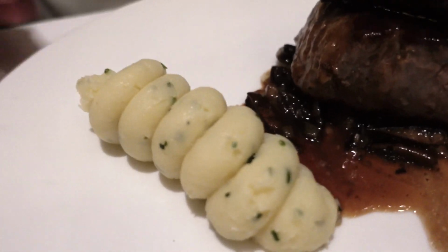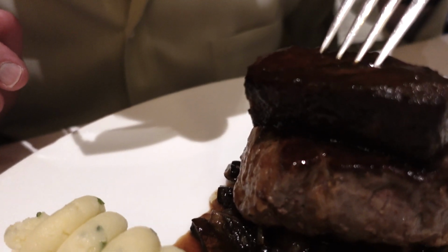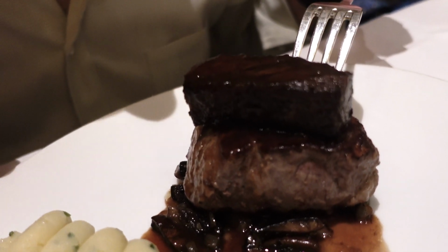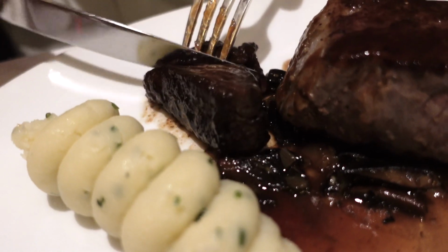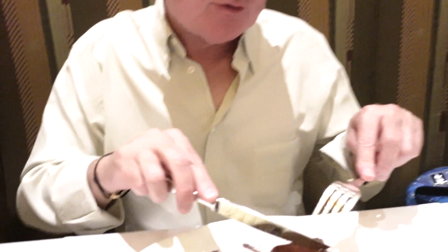That looks really good. So what's that on top? So it's ribeye steak. Uh-huh. Ribeye steak. That one is cooked long, so it's very soft. The other one is cooked like a steak, seared. Oh, that looks good on camera. Here we go. It's pretty amazing. Good. So let me try this side of it.